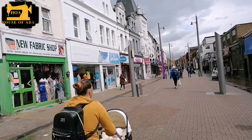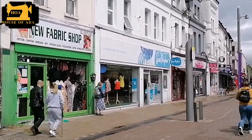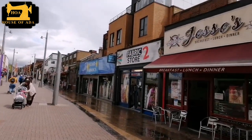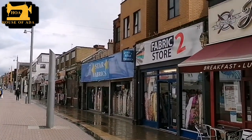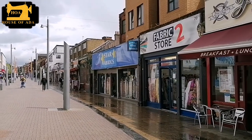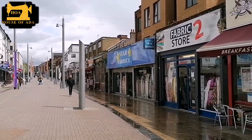Walthamstow. Come into the Walthamstow Market. You can see the new fabric that is there, and on the opposite side you see the fabric store, the staff fabric as well. So there are so many stores selling fabrics, so we will be going into the fabric store now.